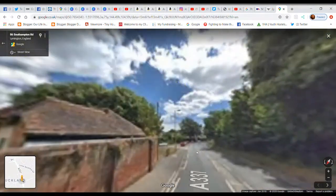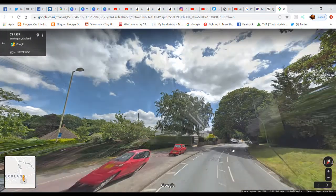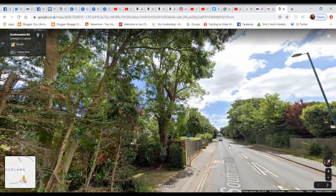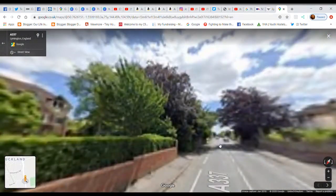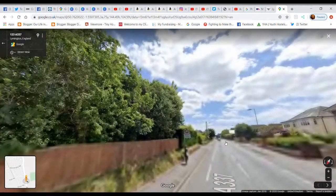Heading on in towards the town. Fair amount of parking. The only time it gets really busy is during the summer, but especially on market day. Get in here early if you want to find a space nearer to the town.